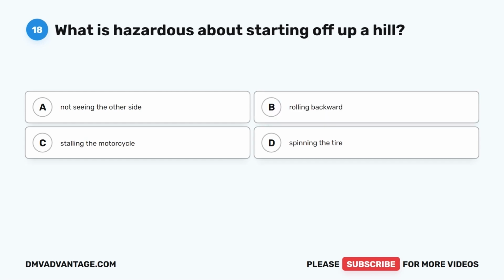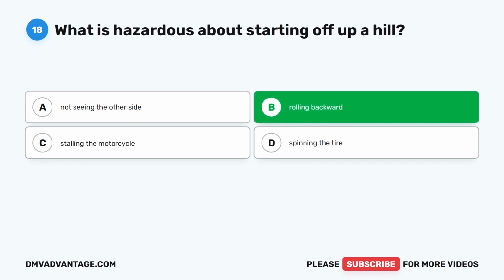Question 18. What is hazardous about starting off up a hill? A. Not seeing the other side. B. Rolling backward. C. Stalling the motorcycle. D. Spinning the tire. The correct answer is B.